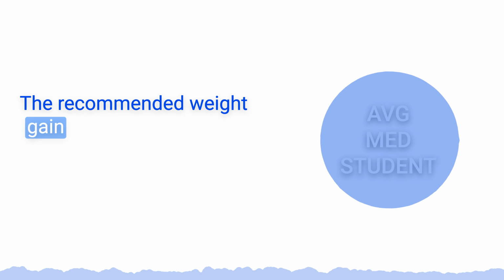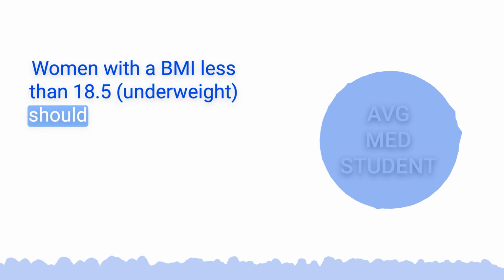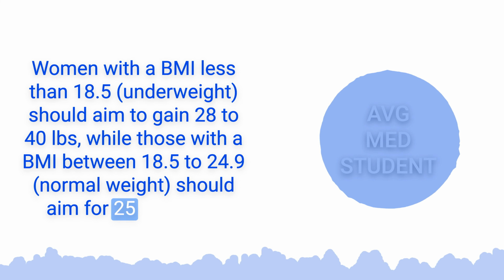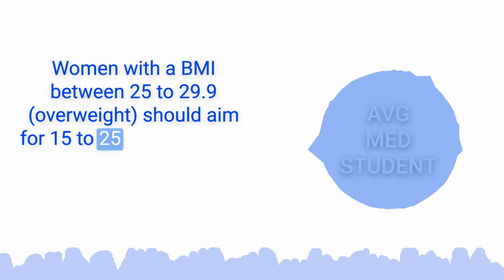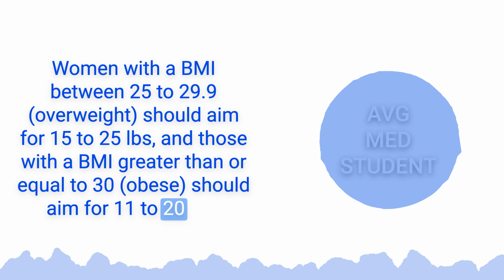The recommended weight gain during pregnancy is determined by a woman's BMI prior to pregnancy. Women with a BMI less than 18.5 should aim to gain 28 to 40 pounds, while those with a BMI between 18.5 to 24.9 should aim for 25 to 35 pounds. Women with a BMI between 25 to 29.9 should aim for 15 to 25 pounds, and those with a BMI greater than or equal to 30 should aim for 11 to 20 pounds.